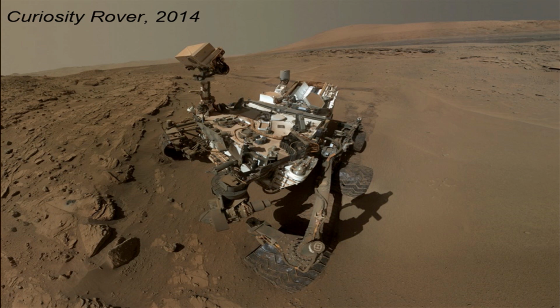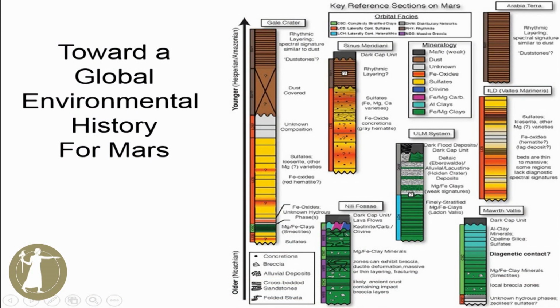Okay. So a little bit about the environmental history of Mars. It's a good thing you're far enough away you can't read anything. Don't try to read, just look at the colors. These are rock successions of the type that you would see in the Grand Canyon. These are different locations around the planet. Here's what we get at Gale Crater, and you'll notice this is the most continuous section on the planet, and that's why we chose it.